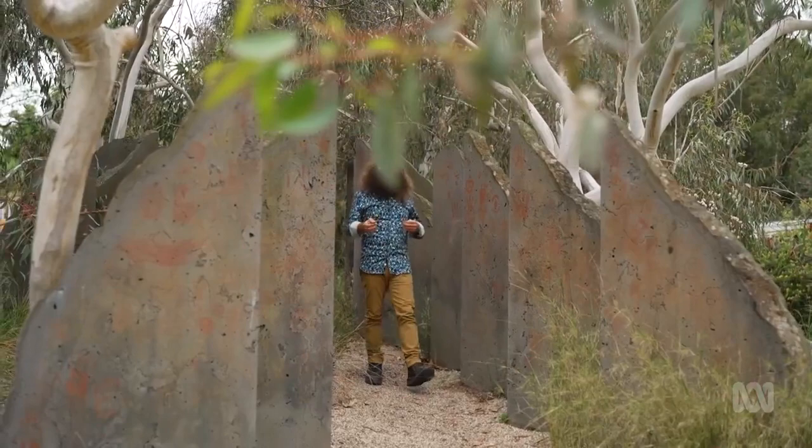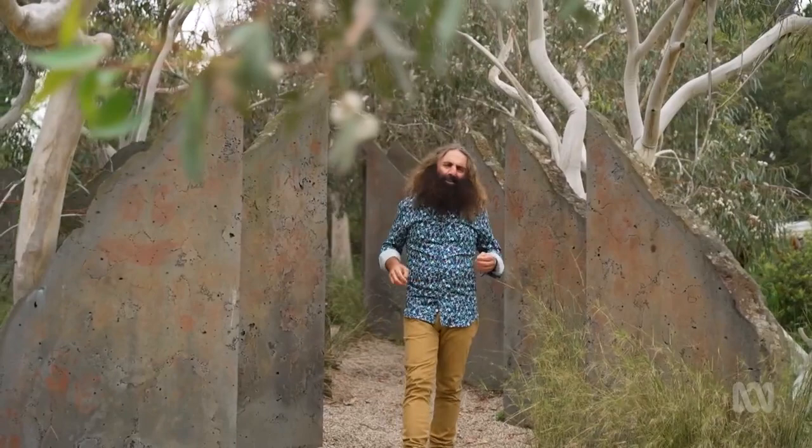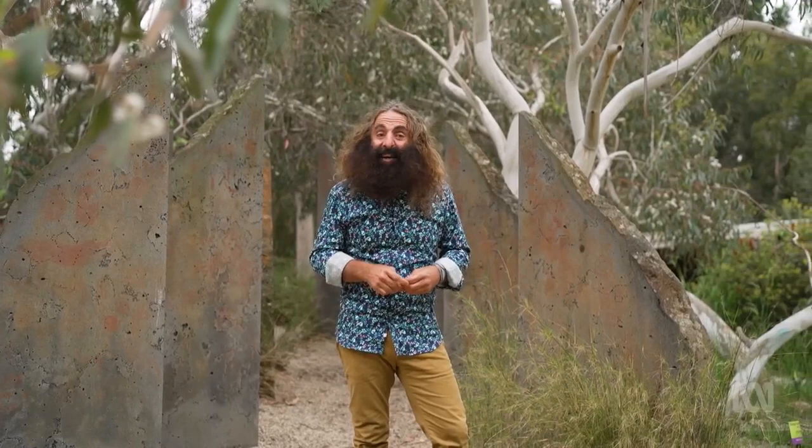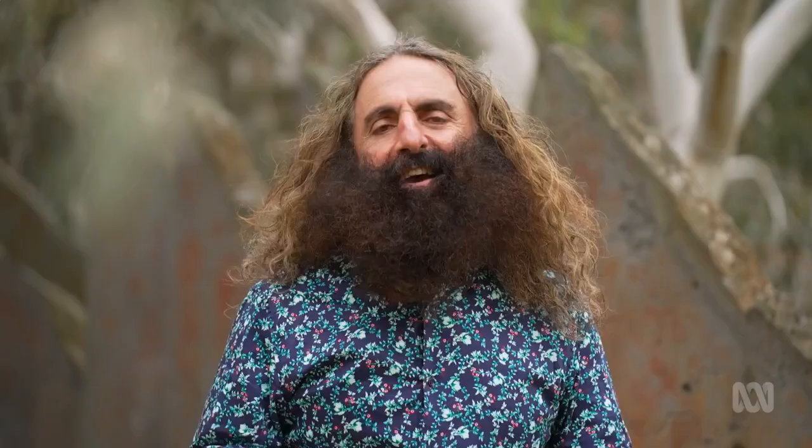Gardens aren't just collections of plants. They're collections of stories. You might have a plant that reminds you of a loved one. For me, it's my grandparents and their cymbidium orchids. Or it could remind you of a significant event. Or it could simply remind you of home. Sophie's found a garden in the Adelaide Hills whose gardener is all about the story behind the plant and the history that comes with it.